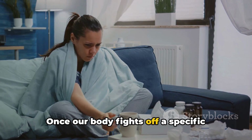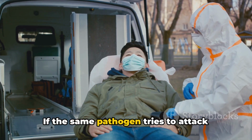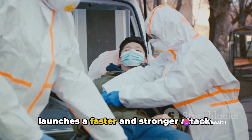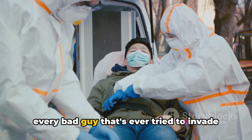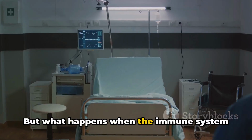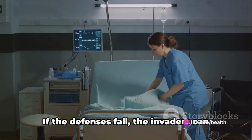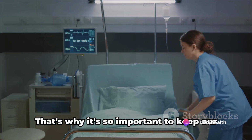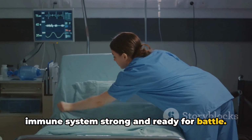Once our body fights off a specific pathogen, it remembers that invader. If the same pathogen tries to attack again, our immune system is ready and launches a faster and stronger attack. It's like having a wanted poster for every bad guy that's ever tried to invade your body. But what happens when the immune system gets overwhelmed? It's like a fortress under siege. If the defenses fall, the invaders can cause disease and destruction. That's why it's so important to keep our immune system strong and ready for battle.